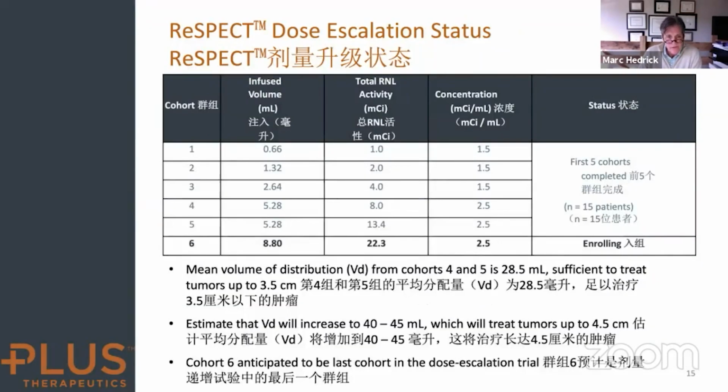So as a dose-finding trial, we've carefully increased the dose from 1 millicurie up to now about 22 millicuries, and from less than 1 cc up to almost 9 cc's. The volume, as I mentioned, will cover tumors up to about a golf ball size, and we anticipate that cohort 6, which will be approximately 6 patients, will complete the trial and provide our phase 2 dose.